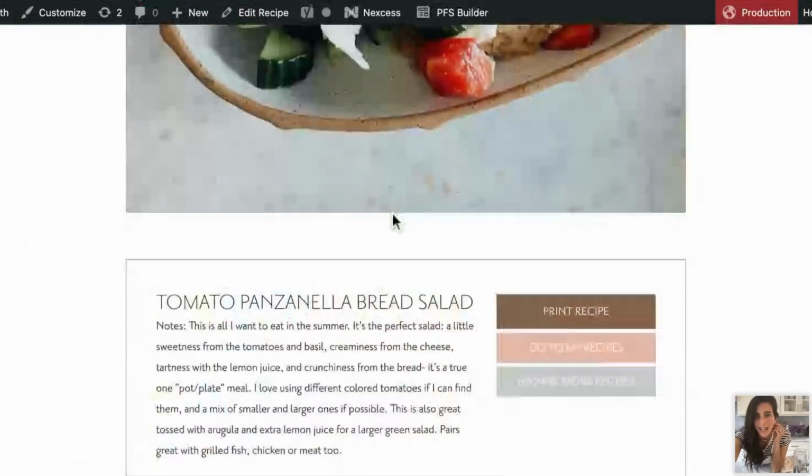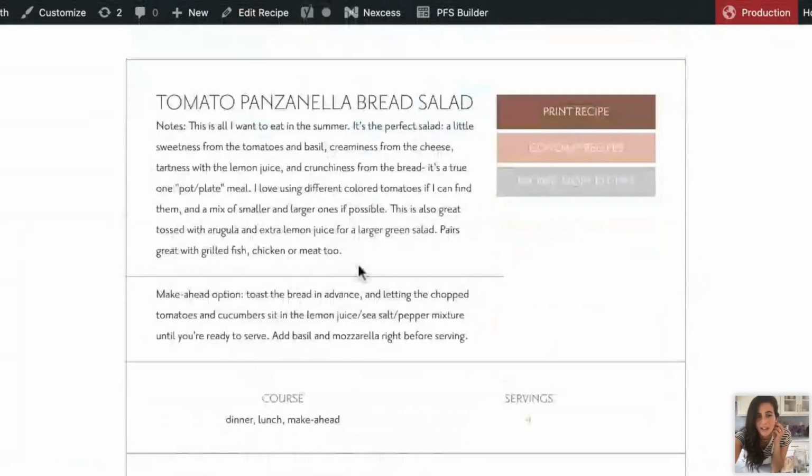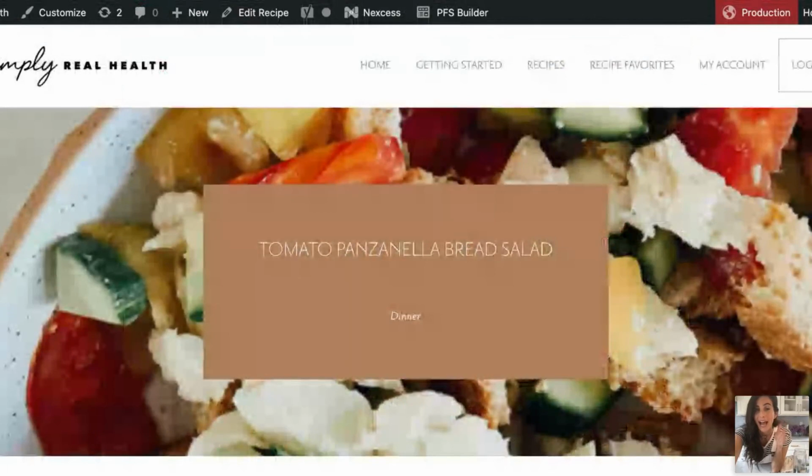Say we want to add that to our recipes, so it's already in there. You're going to see all the instructions. Again, you can change the serving sizes however you need to. You can also sort by allergy or food sensitivity.